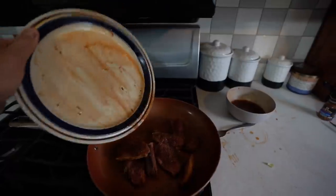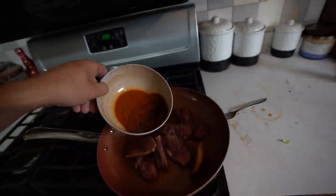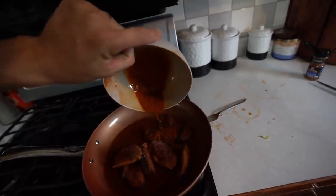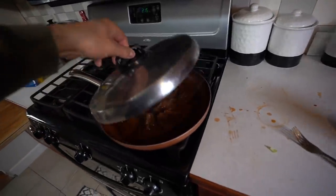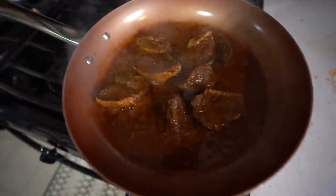I'm gonna throw in all the rest of the taco seasoning, I might have to make a little more actually, in the pan, put it on about medium, let it sizzle and cook. Boom, boom, boom, there we go. Oh yeah. Put the rest of our taco seasoning in there. Well, we are making progress. They're pretty much done, just a couple more minutes.